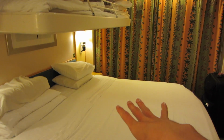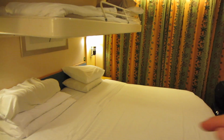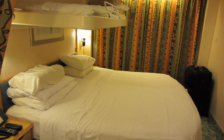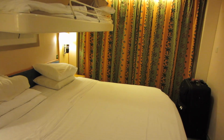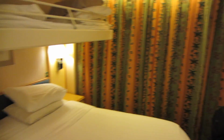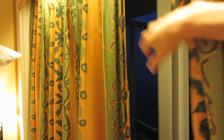The bed is actually really comfortable. The one up top is comfortable as well, very soft. The sheets are soft as well. Pillows, bring your own pillow if you're funny about that. My mom and I actually bring our own pillows on every vacation we go on, just because we're very dependent on our Tempur-Pedic pillows.